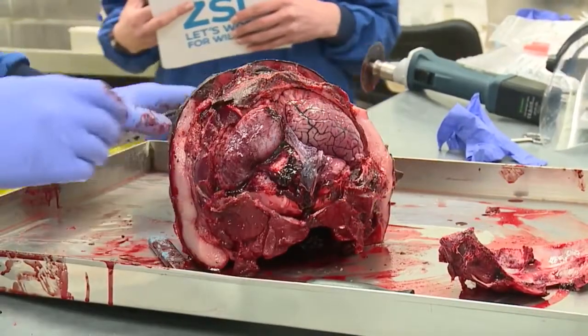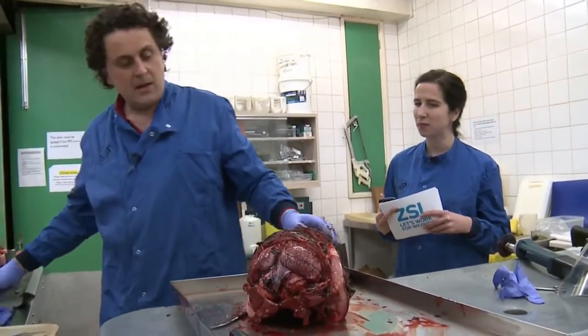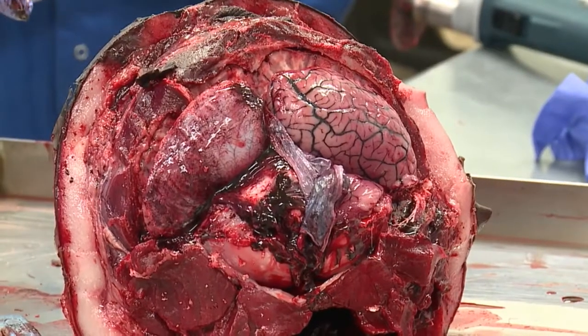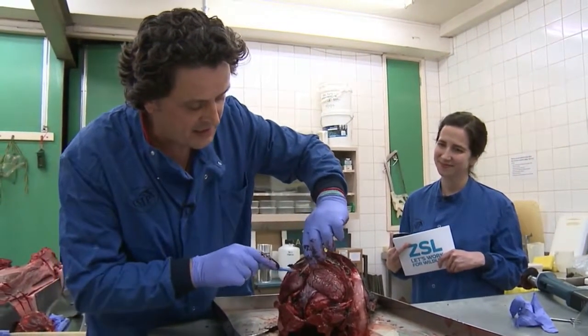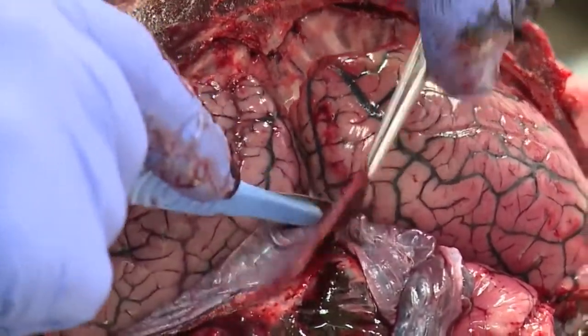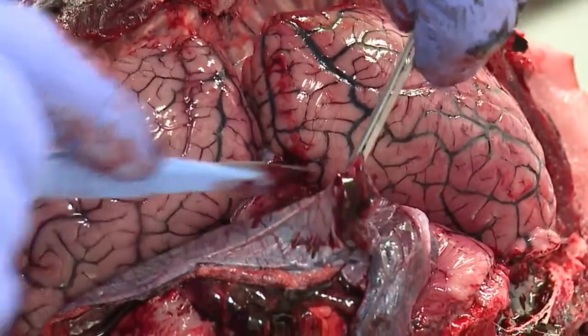Why is it important to be able to look at the brain? What are you trying to find out with this part of the process? Well, I guess we're trying to show the audience at home what a cetacean brain looks like. To be honest. But the other thing is we're ticking things off the list. Is there any evidence of disease in this animal, even though it's pretty clear what's happened to it? Is there any evidence of disease that might be an underlying factor?